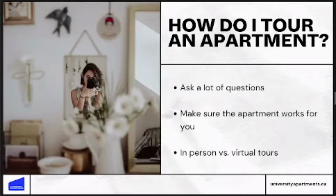You can look up the company on social media, their website. You can find the agent you're talking to on LinkedIn, maybe. All those things give you more peace of mind that way.